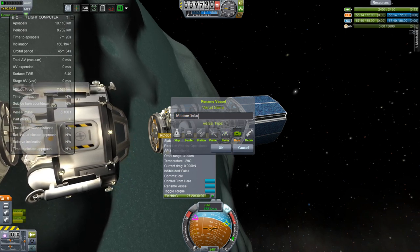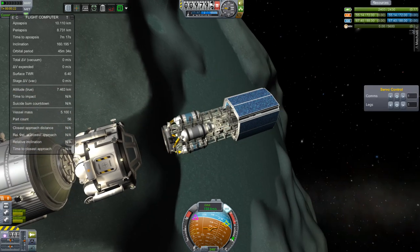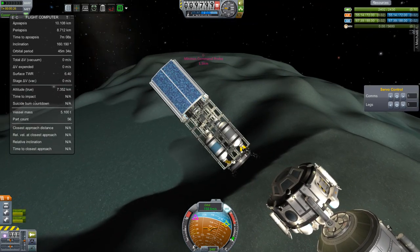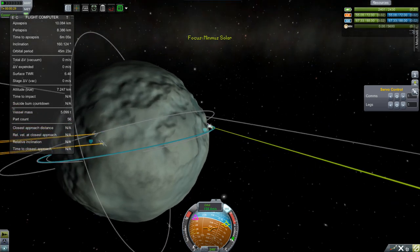And now we'll rename them so that we can tell them apart on the map. We'll also name them as being a part of a base. Each one will be a base rather than a lander, because this whole thing is going to get assembled into a Minmus base with the 5 different things all connected through Kerbal attachment pipes.